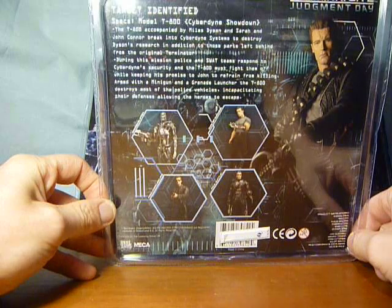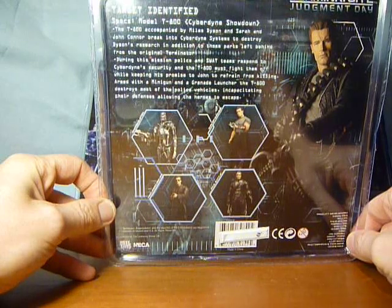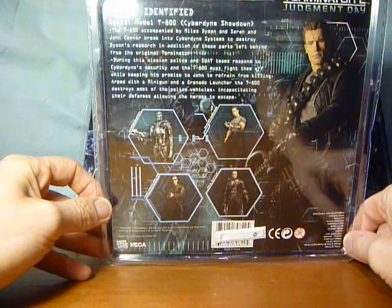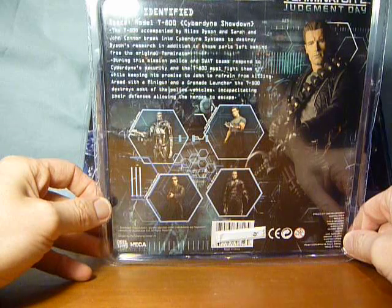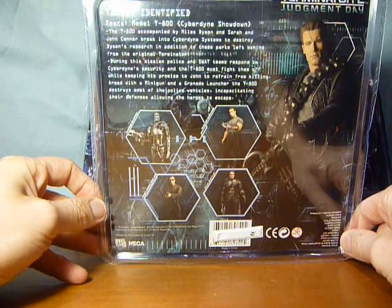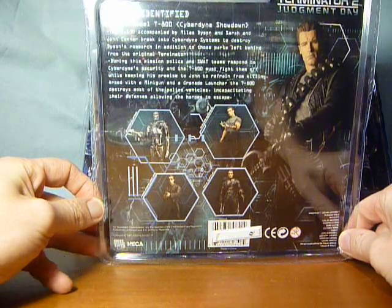The T800, accompanied by Miles Dyson and Sarah and John Connor, break into Cyberdyne Systems to destroy Dyson's research, in addition to those parts left behind from the original Terminator. During this mission, police and SWAT teams respond to Cyberdyne security, and the T800 must fight them off while keeping his promise to John to refrain from killing. Armed with a minigun and a grenade launcher, the T800 destroys most of the police vehicles, incapacitating their defences, allowing the heroes to escape.